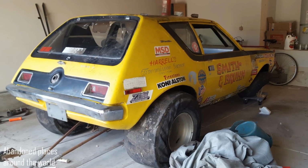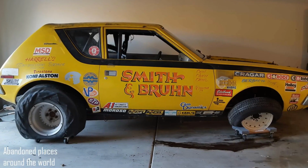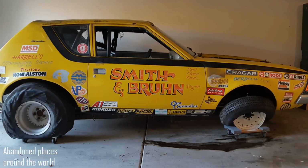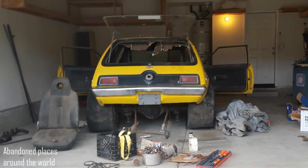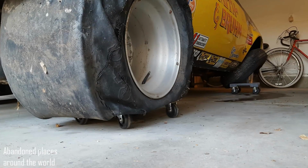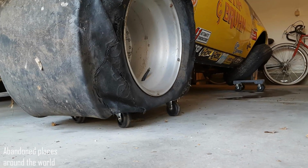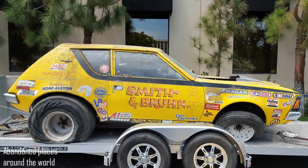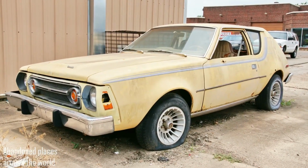Hello friends, in this issue you will find a selection of abandoned, legendary and underrated AMC Gremlin cars. The AMC Gremlin 3-door hatchback was produced at American Motors Corporation factories in the USA, Canada and Mexico from 1970 to 1978. The model, distinguished by its unusual design, was advertised as the first American car of subcompact class, and among its competitors were Volkswagen Beetle, Toyota Corolla, Ford Pinto.